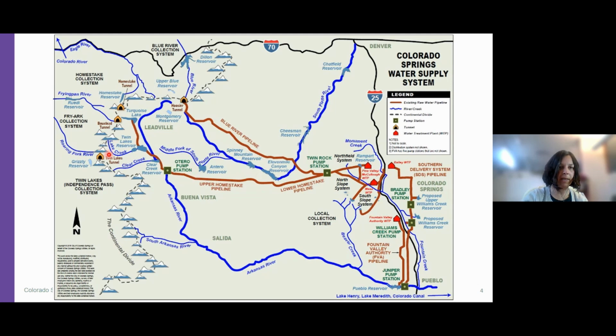And then finally up here we have the Twin Lakes collection system. And that is one, I mentioned this before, we are actually shareholders in that reservoir company. We're the majority shareholder, but we don't own it. As this title would lead you to believe, the Independence Pass collection system is just on the other side of Independence Pass. We have a series of collection structures that will pipe water to Grizzly Reservoir, and that's on Lincoln Creek. You can actually drive up there. There's a small campground up there and lots of hiking. And then there's Twin Lakes Tunnel, which brings that through to Twin Lakes Reservoir.